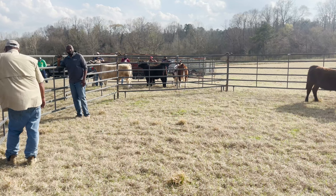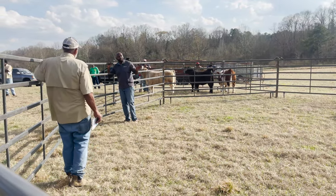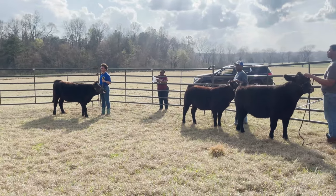So it's those two things combined that for me kind of put him ahead, as far as where I am at all times and how he positions himself as he's showing that heifer. But other than that, I thought he did a really good job.